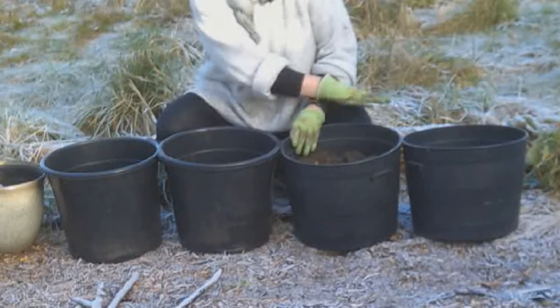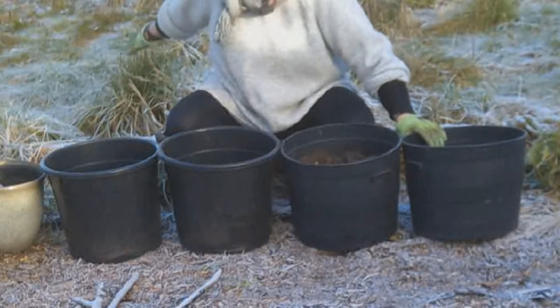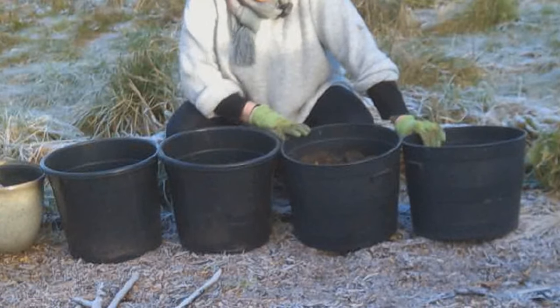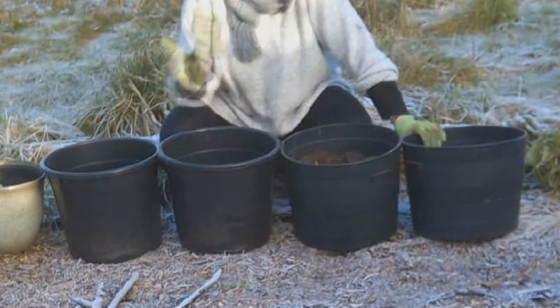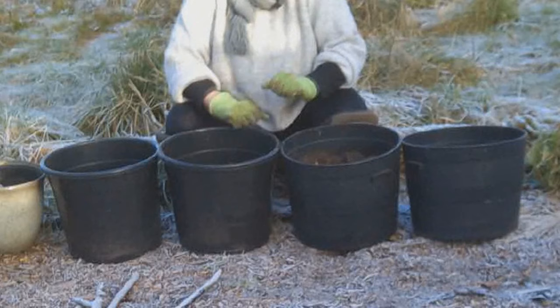So I've put these four tubs out here along the edge of the plot next to where the wildflower meadow is, because they'll be absolutely fine outside. They don't need to be in the polytunnel. So here's hoping for some garlic.